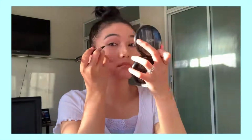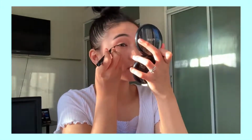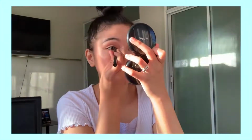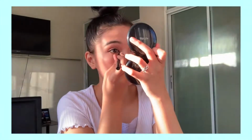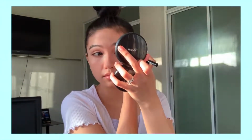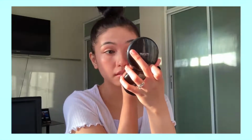For the eyeliner, I'm using the Banxer liquid eyeliner. And then, I'm gonna contour my face using this Careline Contour Stick.